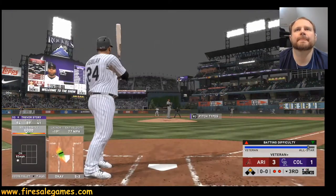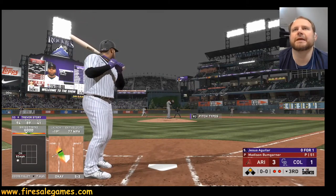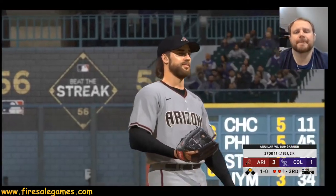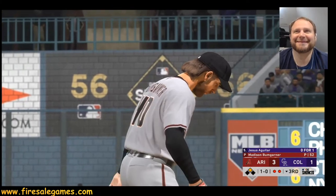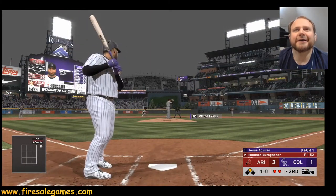Digging in now, Jesus Aguilar. All right, Jesus, let's put one over the fence, baby. Put one over the fence. I love this guy. He's one of my favorite players. Here's the first pitch. I did love Nolan Arenado too, but he left us. Gotta go. Come on.